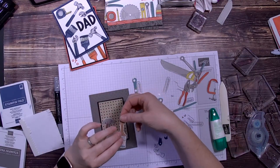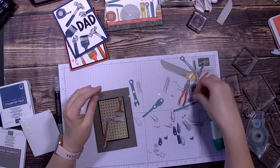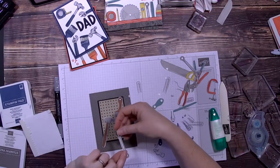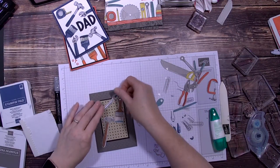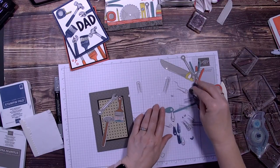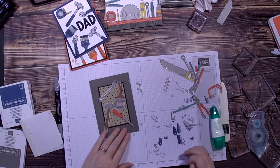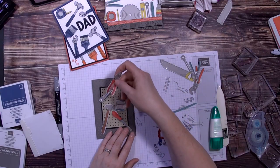My grid paper feels a bit wobbly at the moment. Feels a bit wavy. Oh, let's get that a bit better. That's a bit better. And let's trim that way. I trim that way.